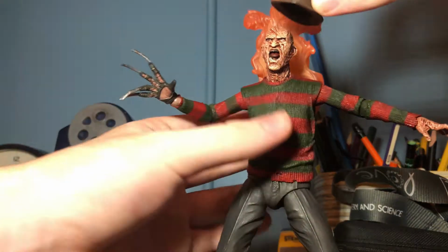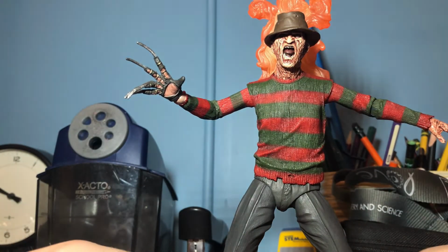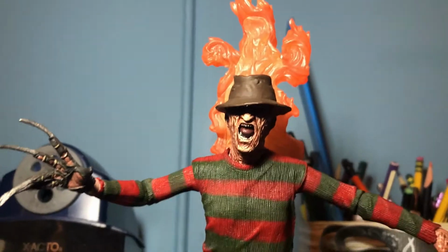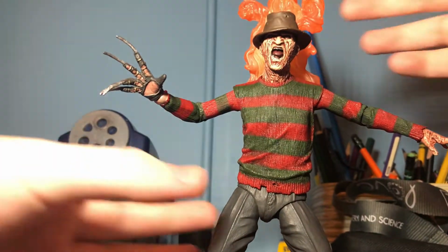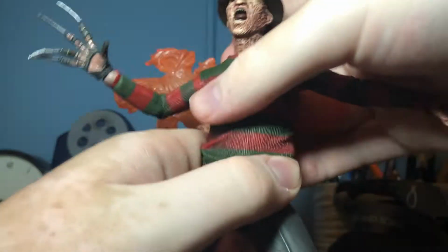Here, I'll show you. Here's the hat. It stays on. Sometimes it can really fit, but I prefer with the hat on and not off. I like it much more. That's awesome. Love this effect. I think it's great. So we'll head right into the heads.